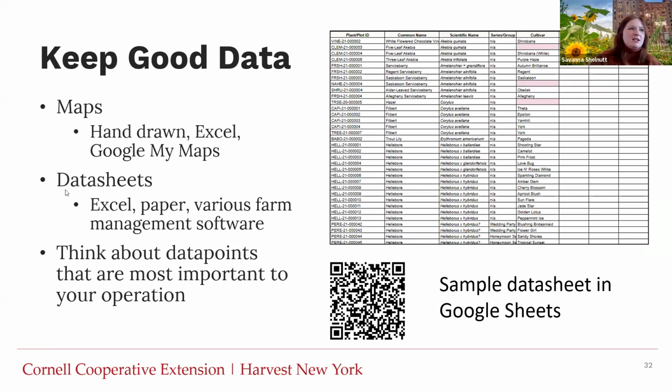So, like I mentioned, keeping good data is really key here to help you tell that story of what exactly is happening on your farm. So, I recommend keeping maps. They can be hand-drawn. You can make them in Excel, or you can try out Google My Maps, which is a free GIS software. Have data sheets on hand for what you did in what field and what worked and what didn't. You can do this in Excel, various farm management software. You can do it on paper.